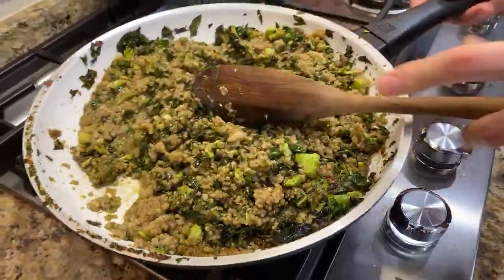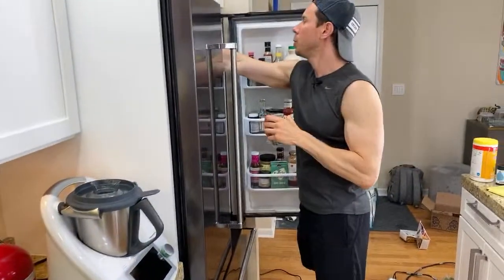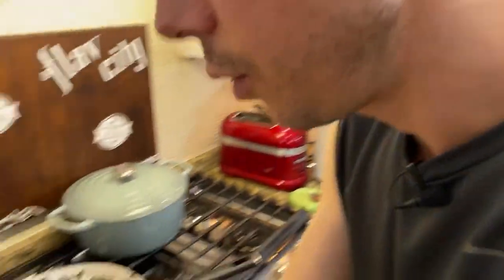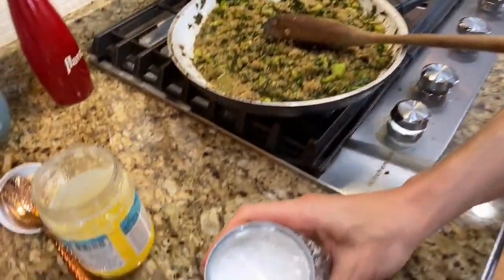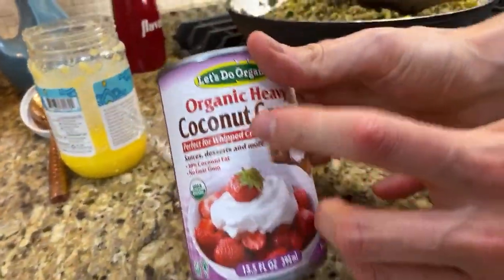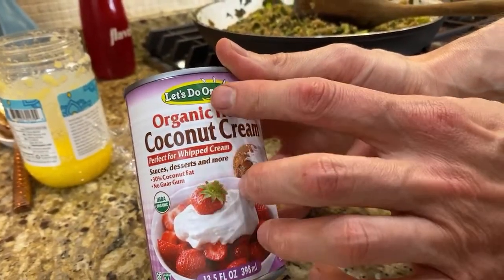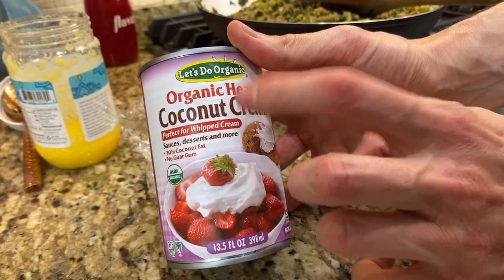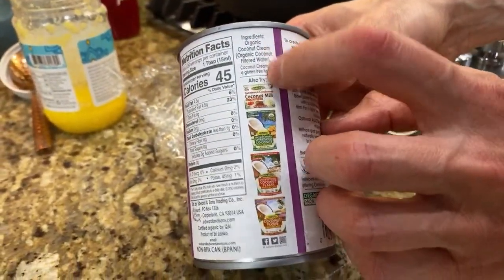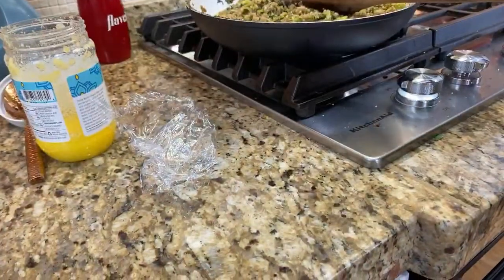Okay, that's done. But Shaheen had an interesting idea. She's like, what if we cream that out with some coconut cream and keep it dairy-free? And I think that would work, Shaheeni. It's a great idea. This is the best coconut cream on the market. I love my Thrive Market one because it doesn't have emulsifiers. Let's do organic. Same company who makes Native Forest. I don't know why they have a different name for their coconut cream, but this one has the best texture. And like the Thrive Market one, there's no emulsifiers or anything, but the texture of this one is gold.